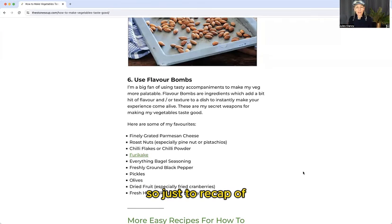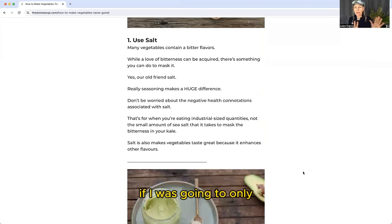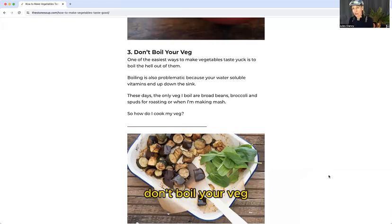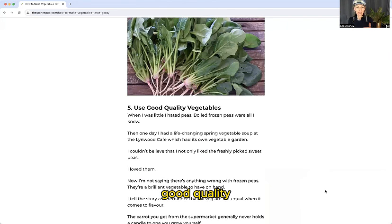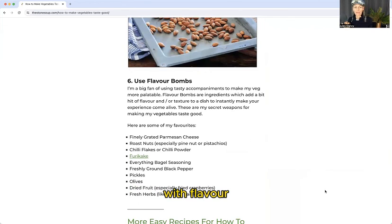So just to recap, our 6 ways to make vegetables taste good: use salt. And if I was going to only include one, that would be my number one, is to use salt. I think that's the biggest mistake people make, is they don't use enough salt. Number 2 is to use a tasty sauce. Number 3, don't boil your veg. Number 4, roast them instead, or pan fry or stir fry or air fry. And then number 5 was to use good quality vegetables. And then, lucky last, number 6 is to experiment with flavor bombs.